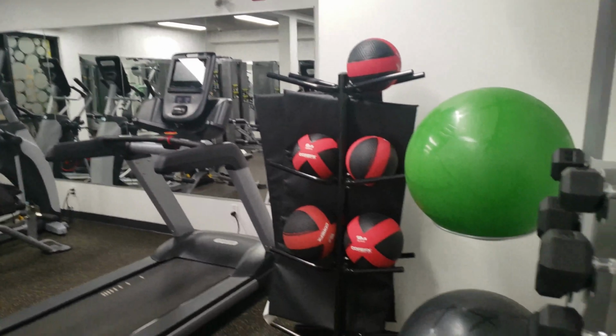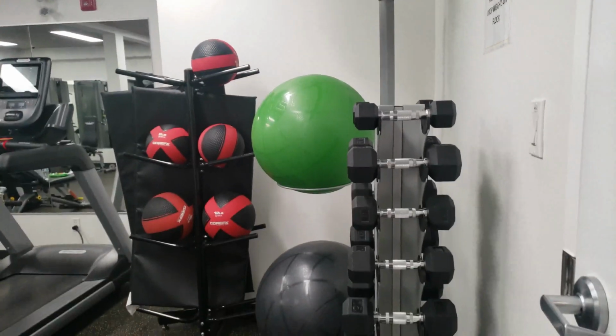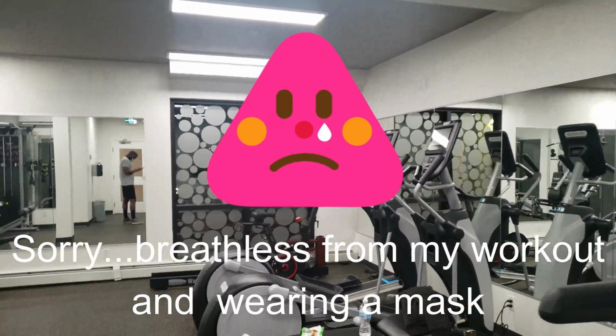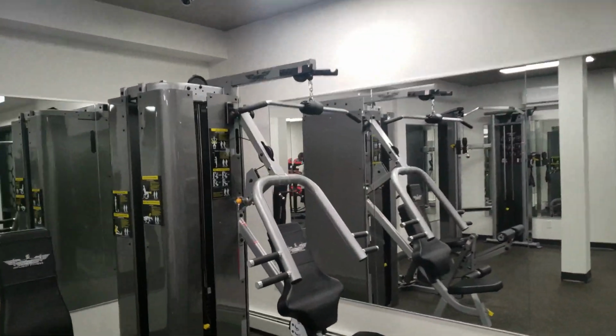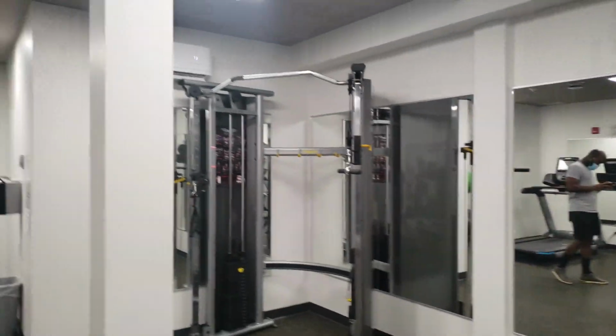So this is the gym in our apartment. This is where I'm gonna be working on that wedding body. Can come here at any time. It's open 24/7, which is great.